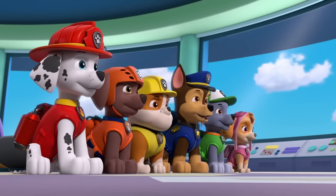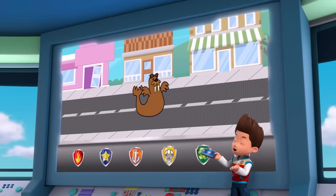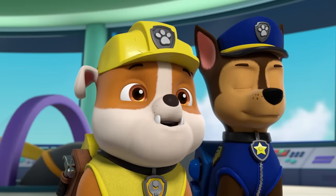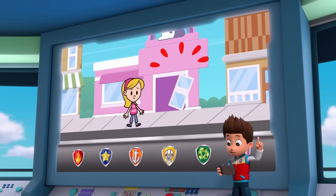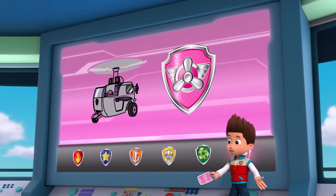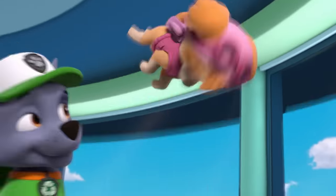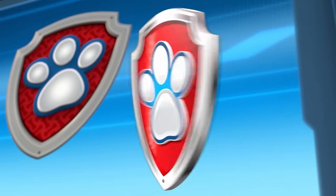Paw Patrol ready for action, Ryder, sir! Wally left the bay and is wandering all over town. Why would Wally leave the water? We've got to find him and find out. So for this mission, I'll need... Sky, I'll need you to use your copter to find Wally, then keep an eye on him until we can get him safely back to the bay. Let's take to the sky! All right, Paw Patrol is on a roll!